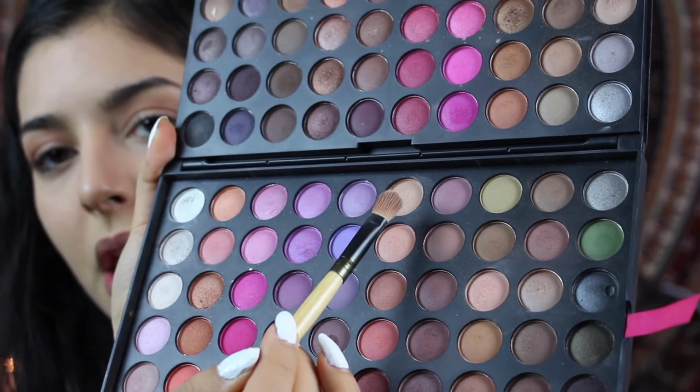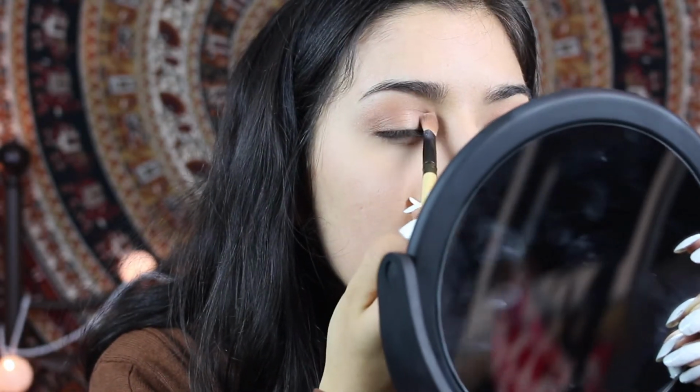Wow. Look at her. Now this is kind of the hardest part for me, where I try to make the match and it doesn't really work out. A little blending goes a long way, ladies. At least that's what I like to tell myself. I'm gonna take this little peachy pink nude and I'm gonna put that on my actual lid to try to brighten it up a little bit.